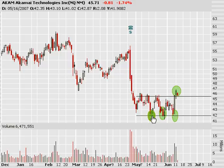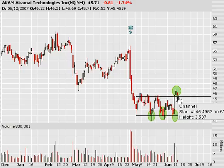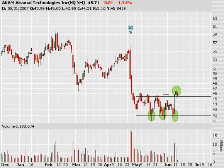AKAM, triple bottom. You can see I already have this one highlighted, makes it easy. 1, 2, 3. We broke out yesterday with some volume. We're pulling right back here to a low risk entry point at about 45 and some change. Appears to be where resistance was when it was broken. So maybe a reversal here at Akamai.